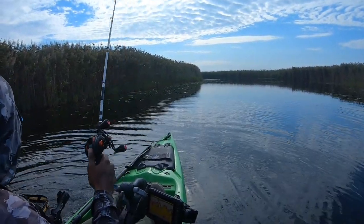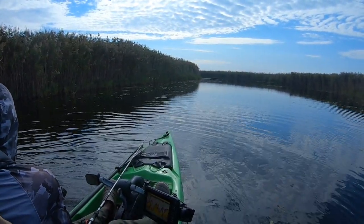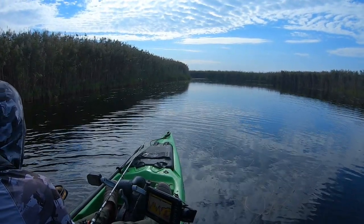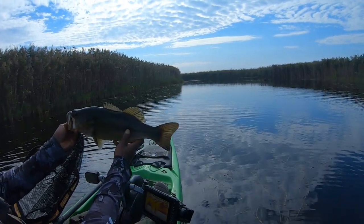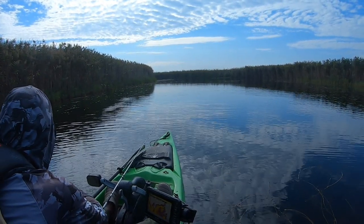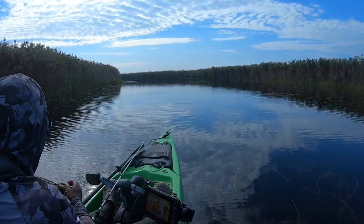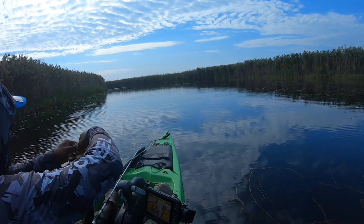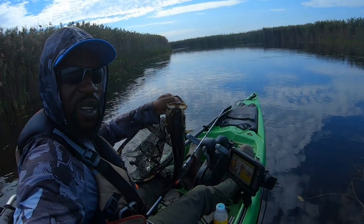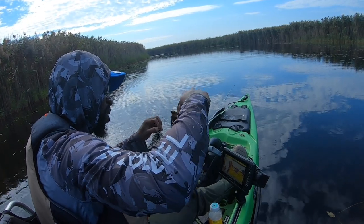That's a behemoth, off the Chopper, guys. I thought he missed it at first, but it's a nice fish right here, guys. A 2.5 to 3 pounder. We're gonna weigh him up and see what he weighs.